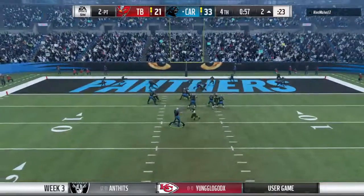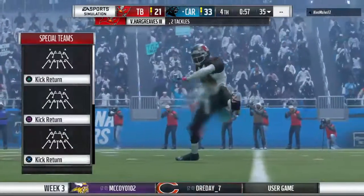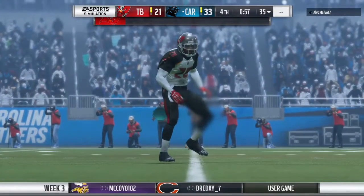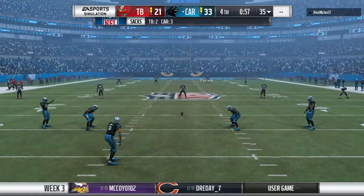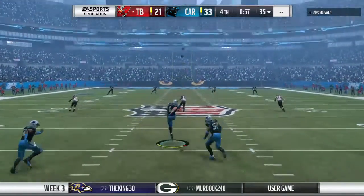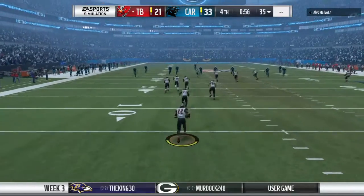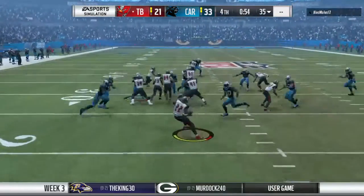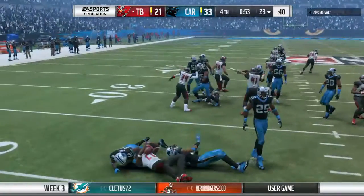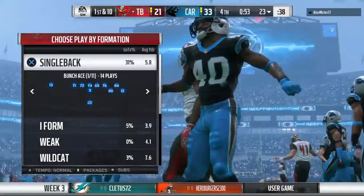Now a shotgun snap as they'll look to throw. And he is going to go down back at the 11-yard line. Butker now to kick this one away. This is taken at the 3. And he'll get across the 20 before he's brought down at about the 23-yard line.